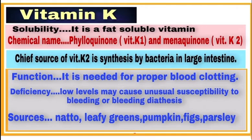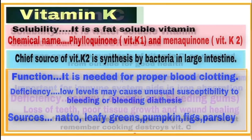Now see the function. Vitamin K is needed for proper blood clotting, and its low levels, or you can say its deficiency, may cause unusual susceptibility to bleeding or bleeding diathesis, where excessive blood loss takes place as blood is unable to clot. Now see the sources. Sources are natto, leafy greens, pumpkins, figs, parsley, etc. These are some of the good sources of vitamin K.